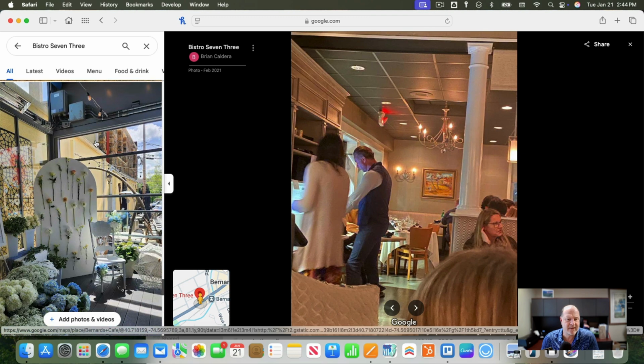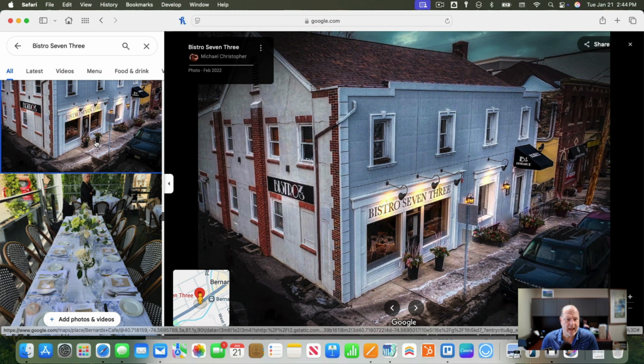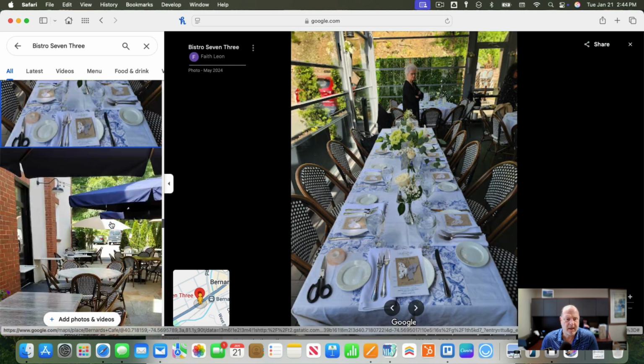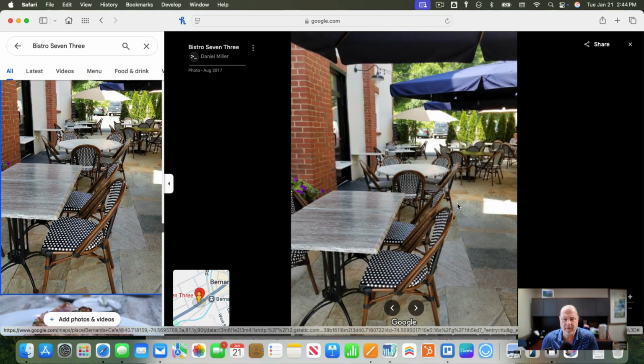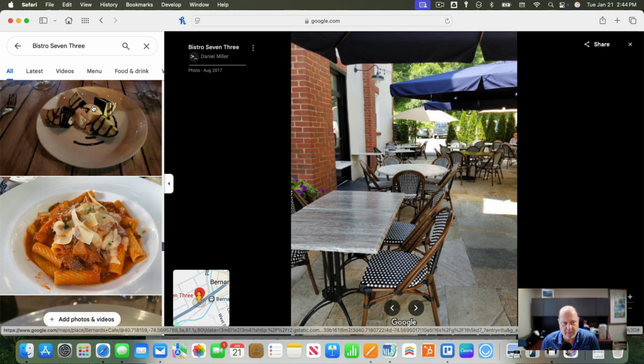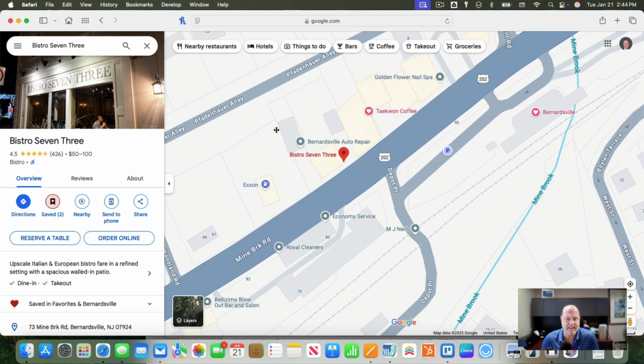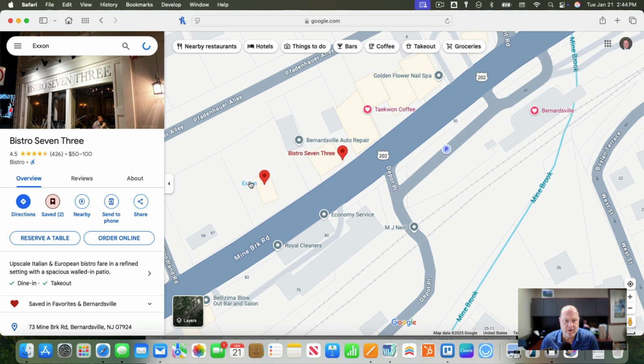The guys here have done a fantastic job. They have outdoor dining, which was added during COVID and remains. They have a lovely patio. It's BYOB, which is also really nice. So bring your favorite bottle of wine and stop by Bistro 73.